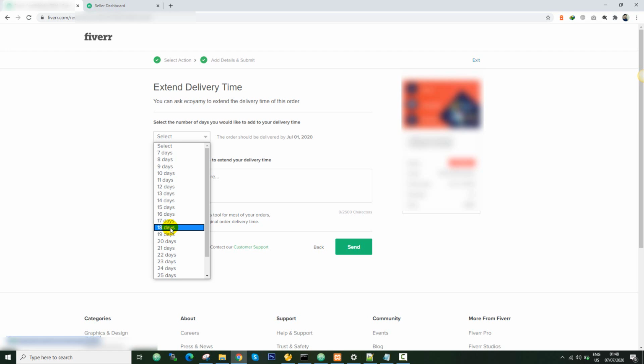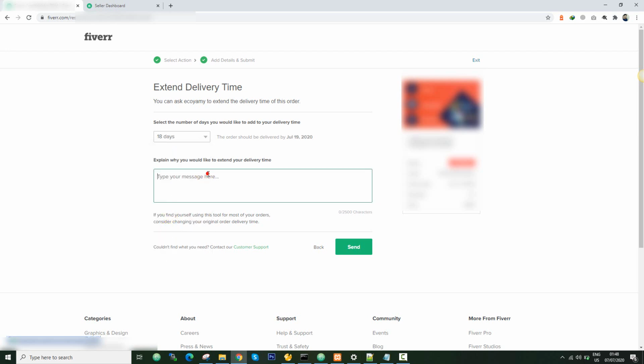So just select the duration and type in something like we were busy testing the project, because sometimes Fiverr might read your order extension details, so they get to know that this is a real deal. Then just click the send button, and the order extension request will be sent to the buyer, and he will accept the extension request. Then you can submit your order.